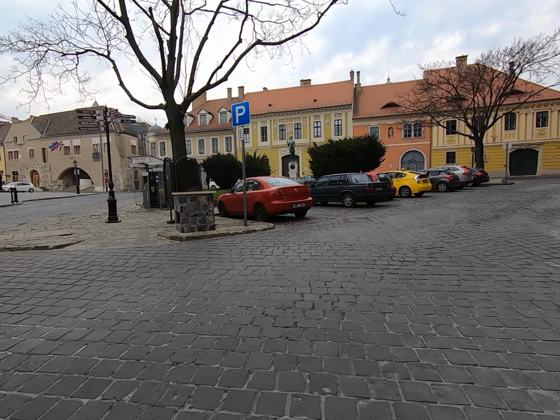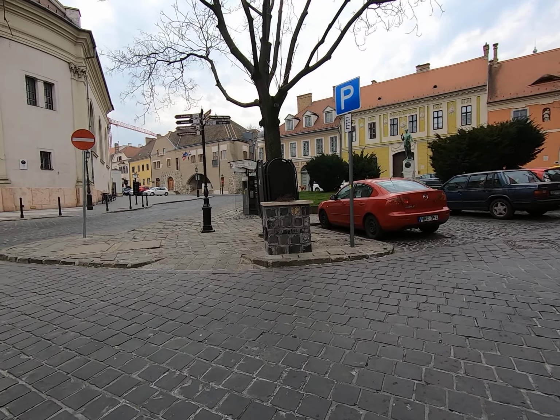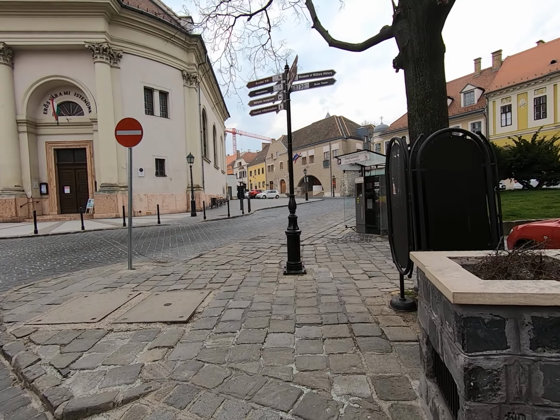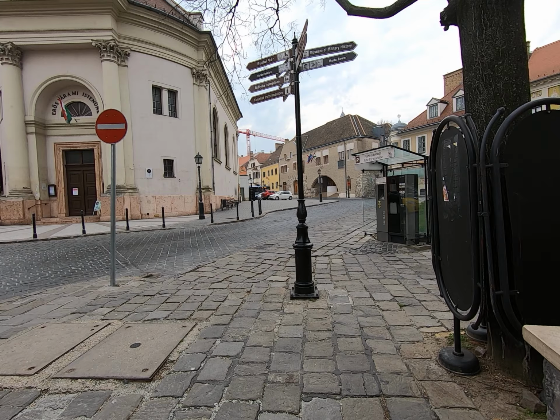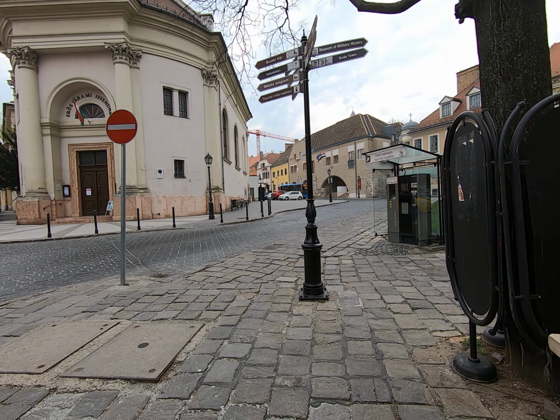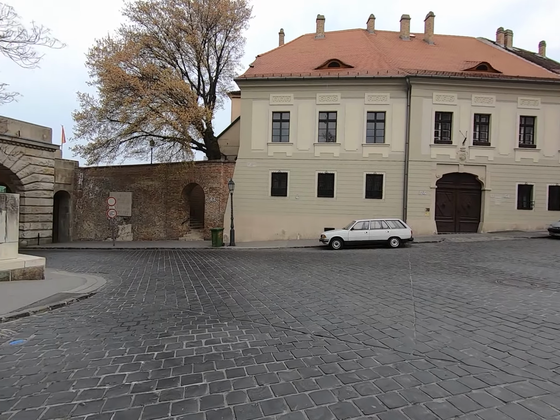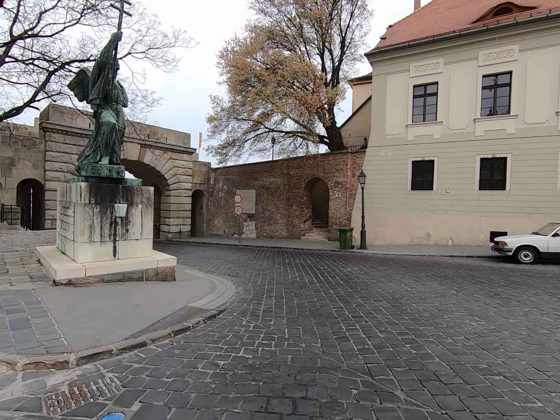In the old town. Let's see. Buda Castle. Buda Tower. Nah. Let's just go downhill. We'll go back down to the river.